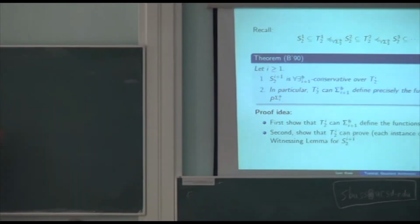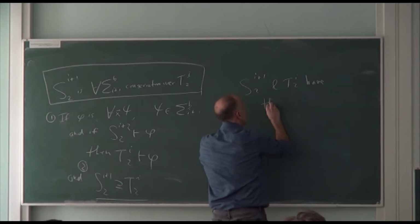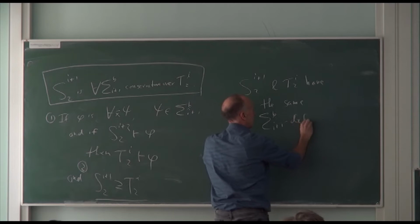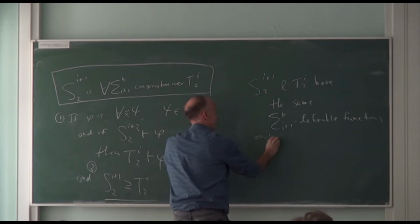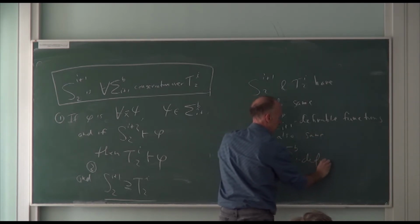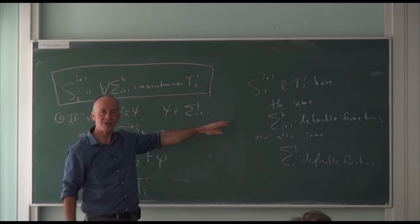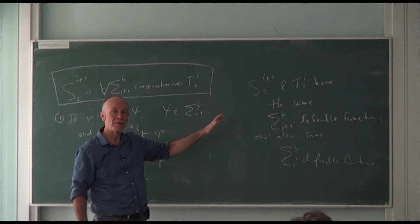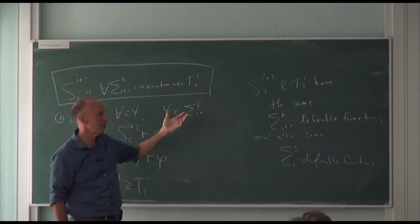In particular, this means, for instance, that S_{i+1}^2 and T_i^2 have the same Σ^b_{i+1} formulas, Σ_1-definable functions, and also the same Σ^b_i definable functions. Because a Σ^b_{i+1} definable function is defined in terms of a for-all Σ^b_{i+1} formula being provable, and they have the same provable ∀Σ^b_{i+1} formulas. So these theories are very similar in strength, certainly in terms of what functions they define.